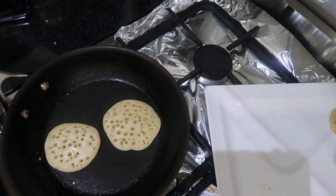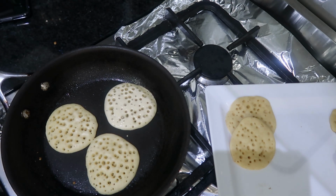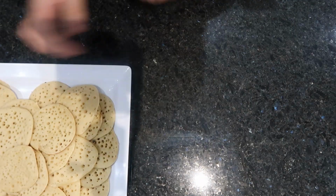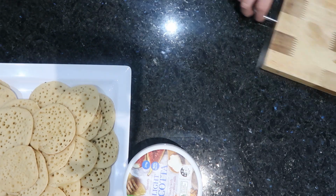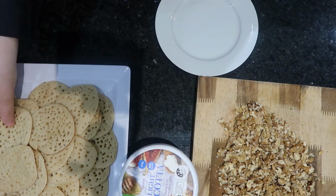You should cook the atayef on one side until the other side fully dries and remove from the pan. You don't need to flip them. Serve with ricotta instead of ashtar and chopped up nuts. I used walnuts and no sugar syrup or a small amount of honey. They actually don't need that much.